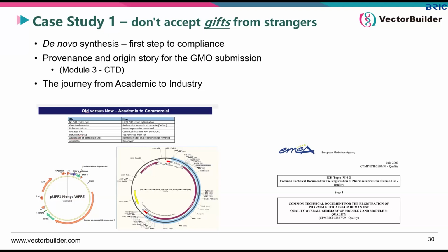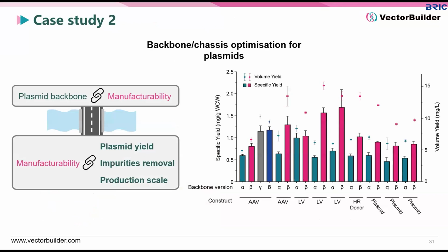And so this was a classic example of old versus new, where you've got a suboptimal vector, and okay, you might have the same efficacy, you might have the same performance, but now it's a lot safer, it's better manufacturing, it's got better QC ability, and that's important as well.